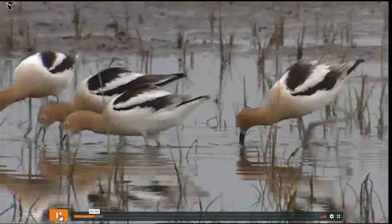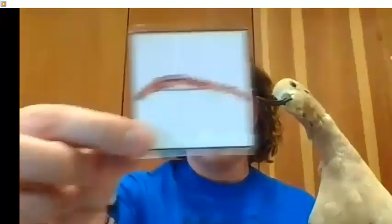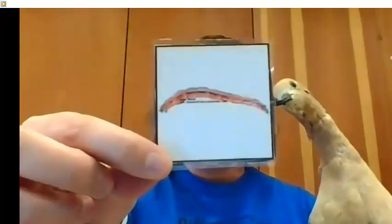A favorite food, we've got a midge fly. This is the adult, and its larva we call bloodworms. In the month of June, we have a statistic saying we can find 64,000 bloodworms in a square meter, so a 3 by 3 foot box. We can find 64,000 bloodworms. And so for all those shorebirds that pass through here, it's a very important food source.